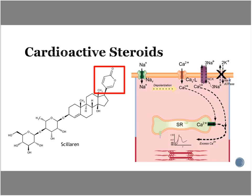So toxicity, I'm sure we're all familiar with this because it's similar to digoxin as far as the cardiac steroids go. So you get the cardiac irritability and dysrhythmias, you get bradycardic hypotension, you get some GI upset, mental status changes, and then hyperkalemia is kind of the big concern. And then your treatment is going to be your digoxin-specific antibodies.